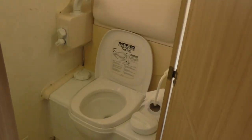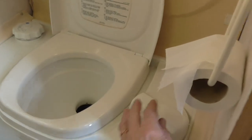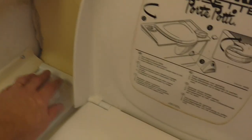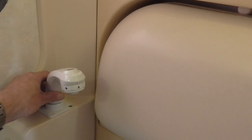So into the toilet area. It's a Thetford toilet with the pull-out cassette from the outside. Very simple to use. Twist that knob and it sends your clean fluid in. This knob here opens and shuts the gate for the waste. A little tap set up at the side. This pulls out, and this is where we're going to get water away if we're not careful.